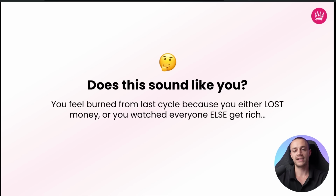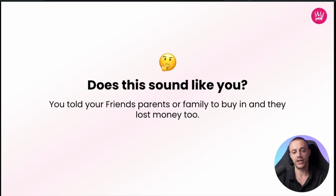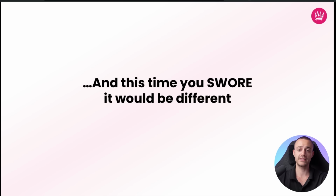You feel burned from last cycle because you either lost money or you watched everyone else get rich. You see everyone else getting rich on stupid meme coins. Meanwhile, you can barely get a 2x. And you told your friends, parents, or family to buy in, and they lost money too because of you. And the worst part of it all, even on the odd occasion you do catch a pump, you fail to realize profits, you get dumped on, and you ride it all the way back down to zero. Sound familiar? And this time you swore it would all be different.